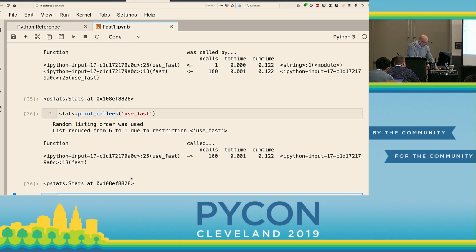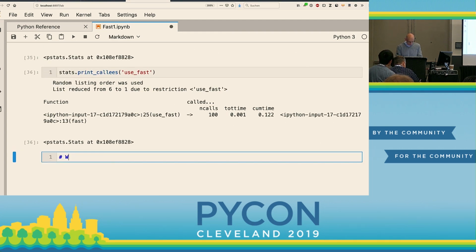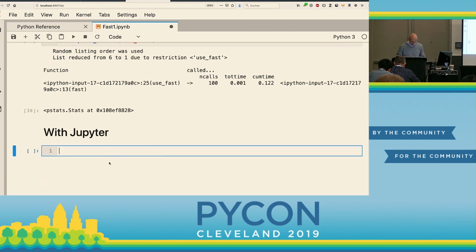Okay, this would be doing things with the Python cProfile profiler. Now we're doing it with Jupyter. Jupyter uses this library in the background, but gives you, again, very similar to %timeit, a nicer interface. There's no new functionality per se, but everything is much easier to use. And typically, if things are easier to use, you might get people to use it more easily.